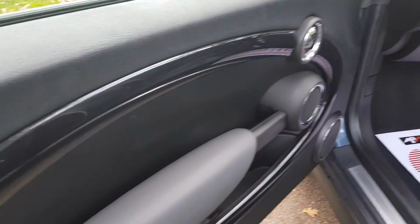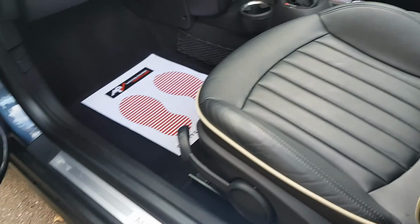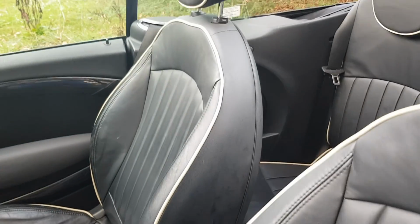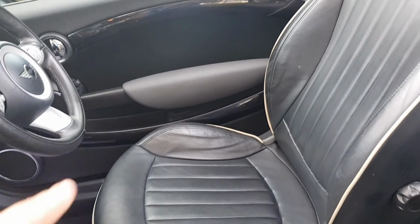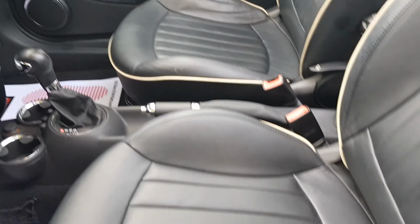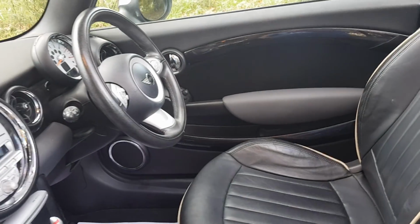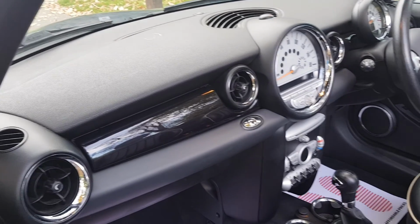Again, door panels all look really good. Adjustable seat or height for the seat. Again, just wanted to show you the interior. It looks all really good. Now you've got a little bit of wear. You probably wouldn't have seen it from the other view, but you can probably see it just on that side bolster there. As people are getting in, they tend to push that side over a little bit. You've got a little bit of wear there. Now she is nine years old. It's not going to be a brand new car.